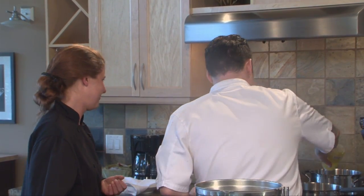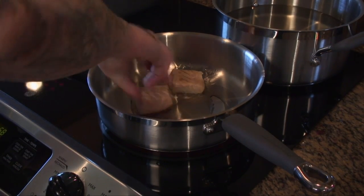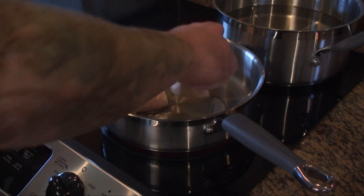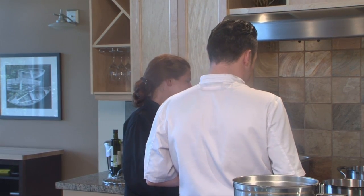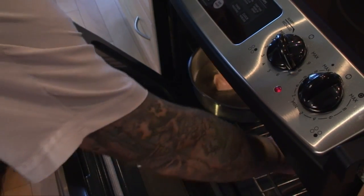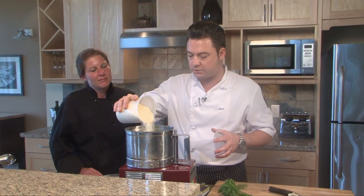And then I start in a very hot pan. That's a perfect temperature. I just lay the fish down. It's a beautiful sound. I know, man. There's something romantic about it. And a little bit like that, and then into an oven. I also like to put a little crust on this fish.